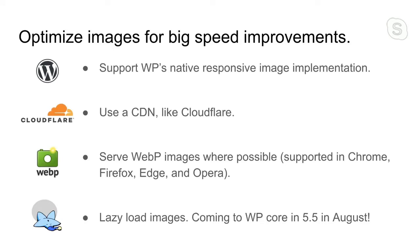Another thing is for big speed improvements. If you've ever waited for a large image to load or waited for a ton of images to load, you know that images can be a big deal. But there are things you can do.